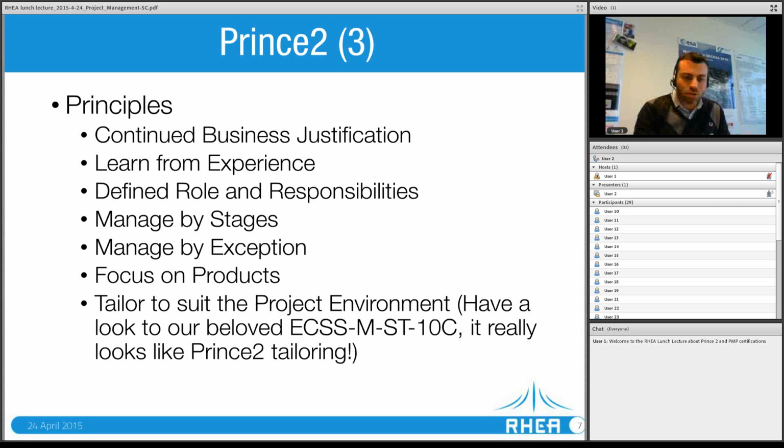We run the risk to either double the work that has already been done somewhere else, or second, make the same mistakes. The lessons learned are also there so that new similar projects will not make the same mistakes as previous projects. Usually the organization we are in should have a consolidated lessons learned database that you consult when you start a new project.